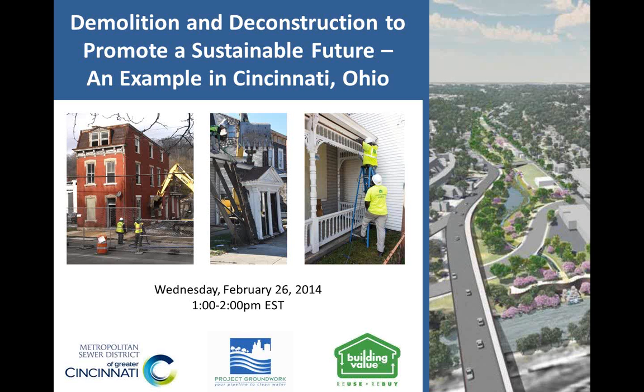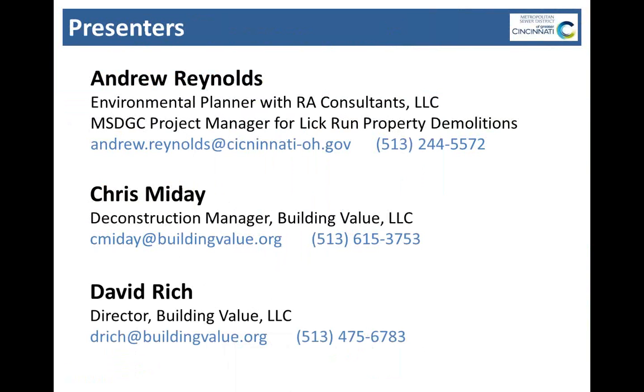And as some of you may be thinking right now, why is the sewer district doing a demolition project of this scale? And I'll get into those details in just a minute. Throughout this presentation, I'll be passing the baton back and forth between myself and the two other gentlemen on the call today from Building Value, a local deconstruction firm. They are Chris Madej and David Rich.